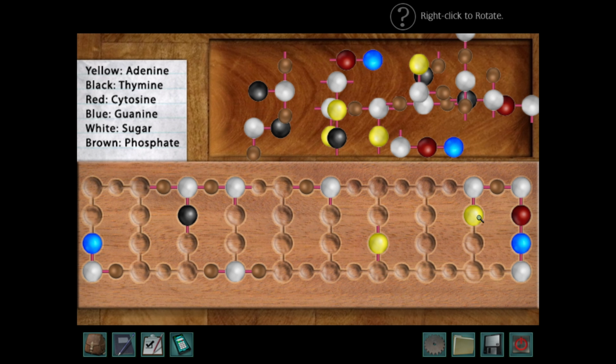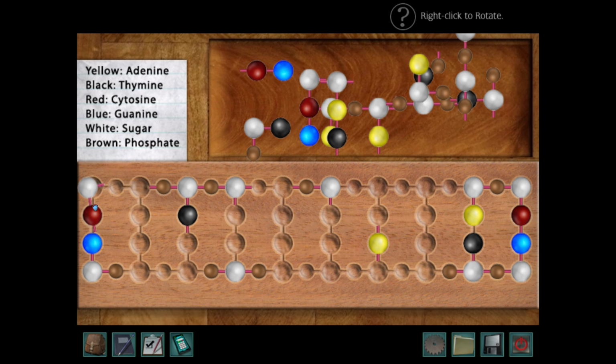And now, let's see, yellow is adenine that needs to connect to a thymine. So, something like this. Yes. Alright. So now this is blue. That's guanine. That goes with cytosine, which is red. But that needs to connect to a sugar. No, not this one. Okay, so this is the only other one then. Alright, there we go. So I need a... phosphate sugar. Well, let's not go with that one. Black. Black is thymine. That goes with adenine. So it's red. And then sugar. So... nope. Huh?